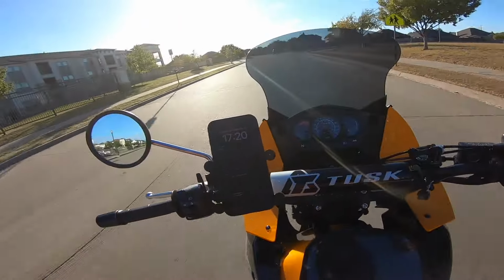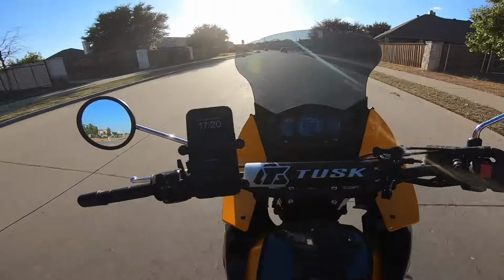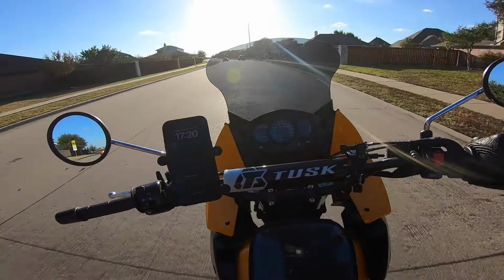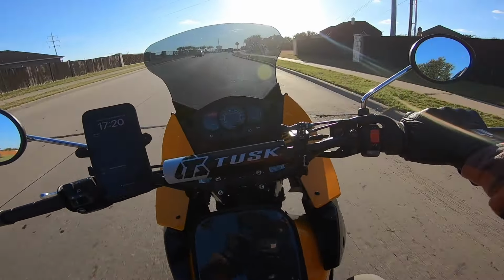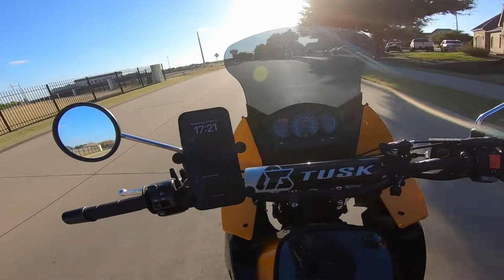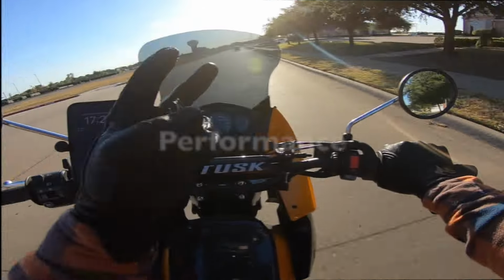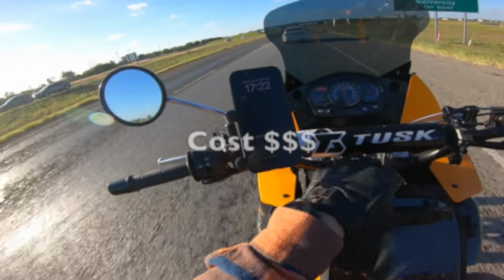I think there's a lot to consider when you're looking for a daily commuter or a spare second bike or an adventure bike, something that you want to ride on and off-road. There's a whole lot of things that you want to take into account. We're going to divide that up into a couple different categories. The first category is going to be rider comfort. The second category is going to be performance. And the third category is going to be cost.